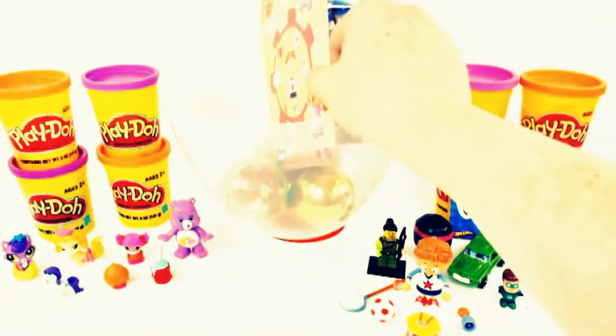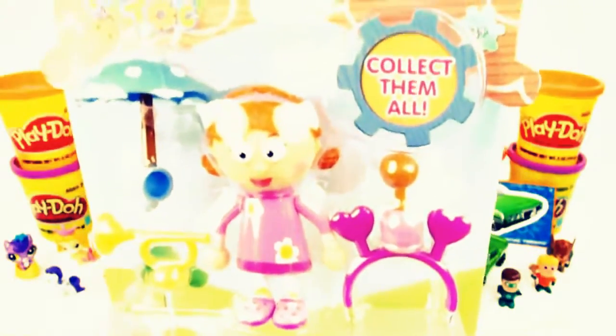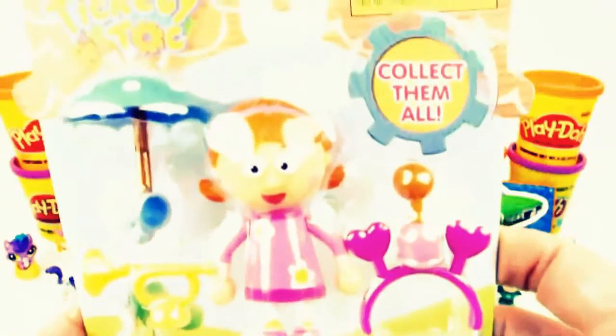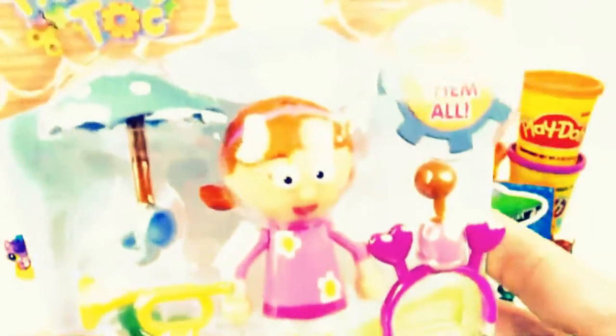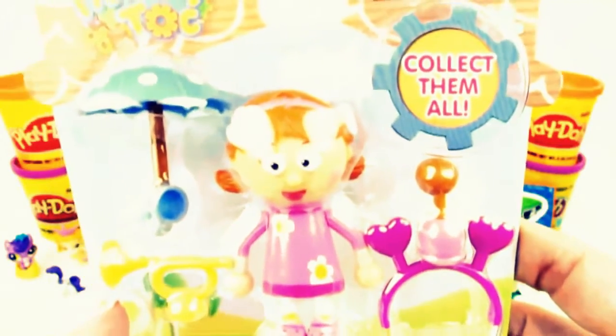Next, I'm gonna go for this one. But I'm gonna cover this part up right here because it has her name on it. And if you look really close, does she look familiar? Maybe a little bit like our giant Play-Doh surprise egg? That's who it is. So if you know who this character from Tickety Talk is, make sure you comment and let me know. And we're gonna get her out of this box and check out her and all her cool accessories.